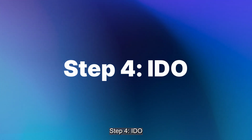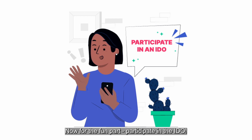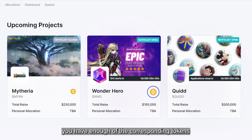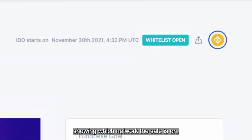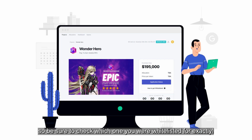Step 4. IDO. Now for the fun part. Participate in the IDO. Start off by checking which network the IDO is on and make sure you have enough of the corresponding tokens to cover volatility and network fees. If you open the projects page, every project has an icon showing which network the sale is on. Some projects might have sales on multiple chains, so be sure to check which one you were whitelisted for exactly.